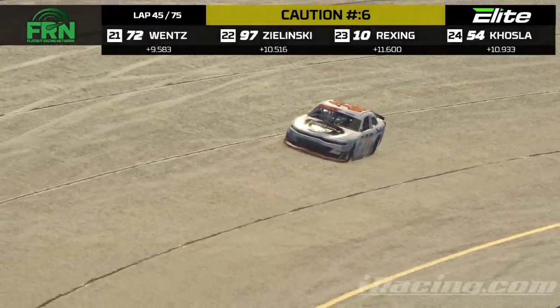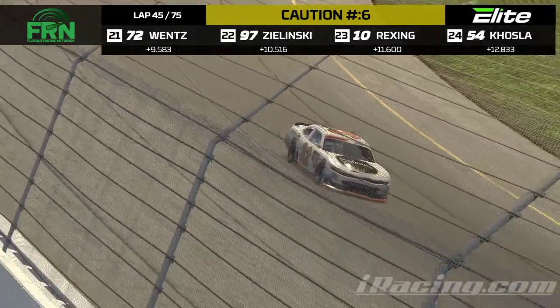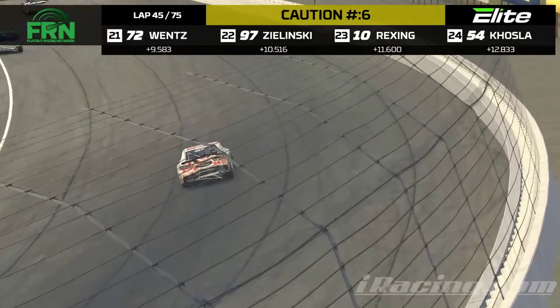There's the 32. He's got damage on the rear. See what happened to him. Yeah, sixth caution of the day. He was racing the 94 of Kendall Player, and they made contact, and it looks like Damien got the worst end of that. Really, he did a good job of staying off of everybody, or everybody did a good job of staying off of him, rather.